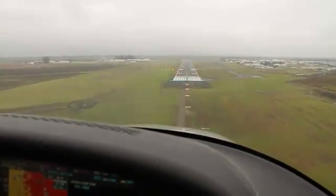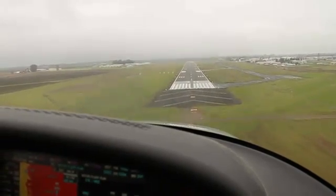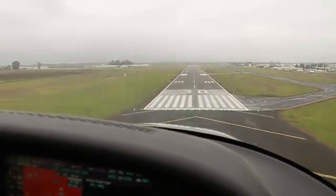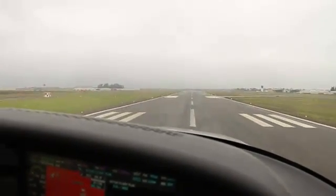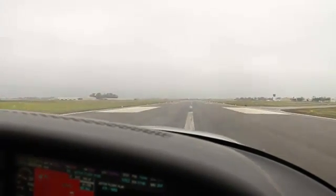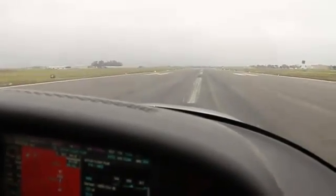Okay, 84 knots, we're looking for 80, down to 75 for the landing. And runway made, idle power. In the low 70s airspeed now. Nice flare. And we're done.